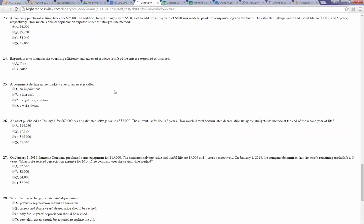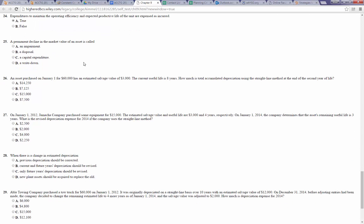Expenditures to maintain the operating efficiency and expected productive life of a unit are expensed as incurred. That is true. So any expenditures that are maintenance by their nature are just expensed during the period in which they're claimed. Any expenses which prolong or extend the life beyond the expected life, or fundamentally change the use of the unit, say an expansion of a building or whatever, those will be capitalized, meaning they'll be turned into part of the cost of the asset. Number 25, a permanent decline in the market value of an asset is called an impairment. That's just a term you have to learn.